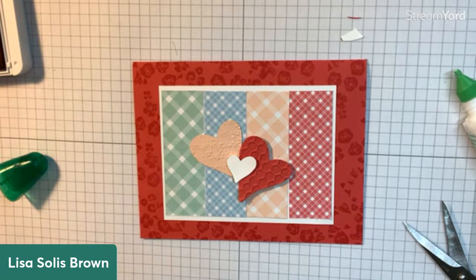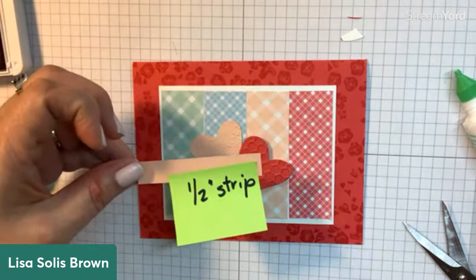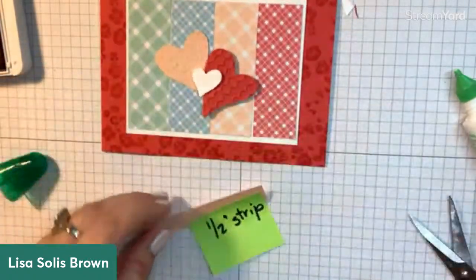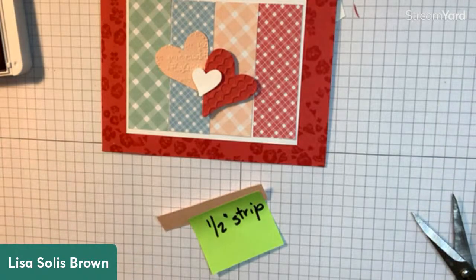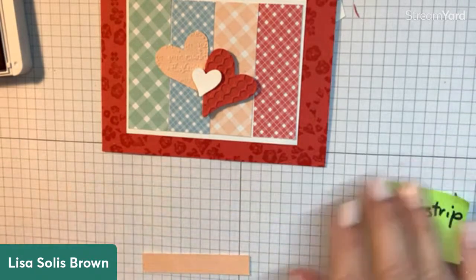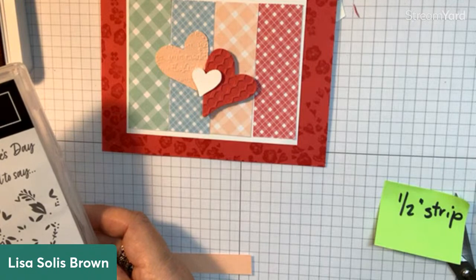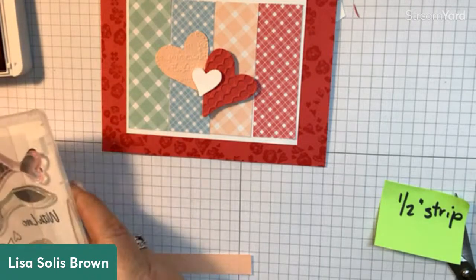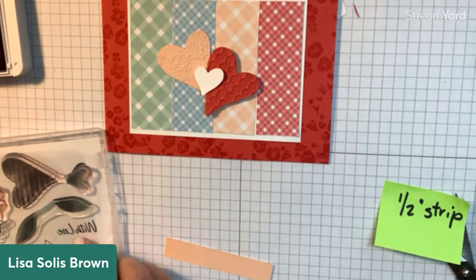Now let's see what else. I have a small 1/2 inch strip of pale petal pink. I am having so much trouble with names today. What is the deal? Okay. All right. So let me get some of this trash off my desk. Okay. 1/2 inch strip. And then on this one, I think I'm going to do For You again, because this is just going to be a Valentine's Day card.